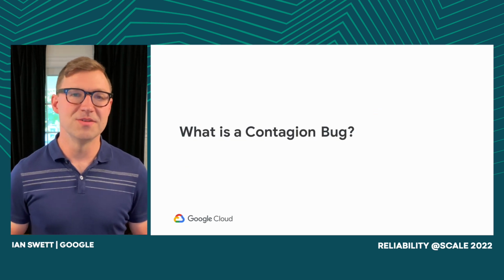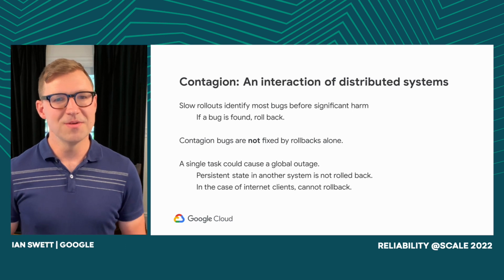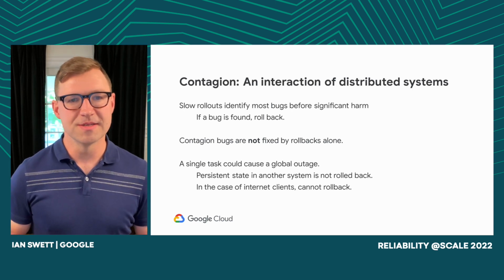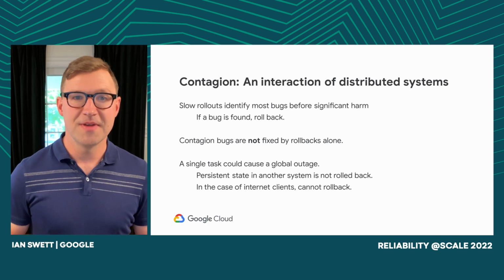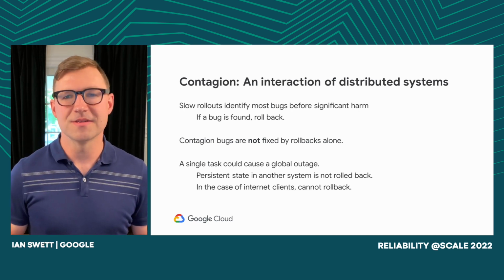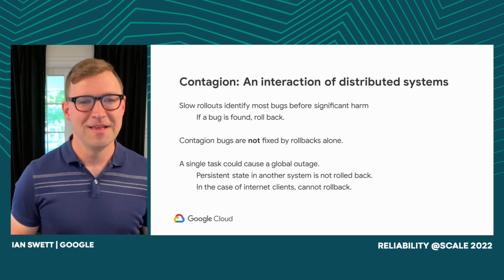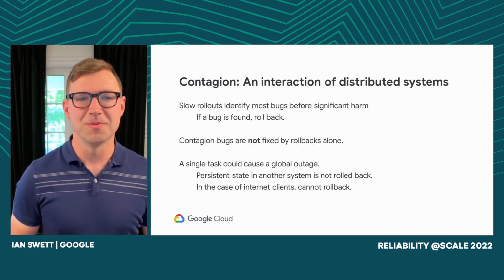So let's go over what a contagion bug is. This is really about an interaction of distributed systems. Typically at Google, we have slow rollouts with long canaries that find bugs before any real harm is done. If a bug is found, we just roll back the canary. Contagion bugs, however, are not fixed by rollbacks alone, as you'll hear later. A single task could actually cause a global outage in the worst case. And persistent state in another system is either hard or impossible to roll back.